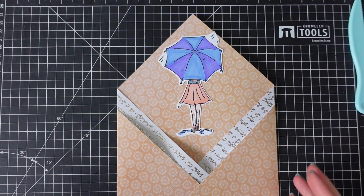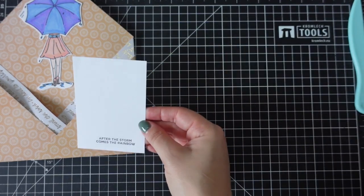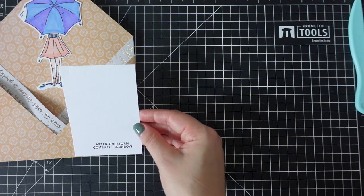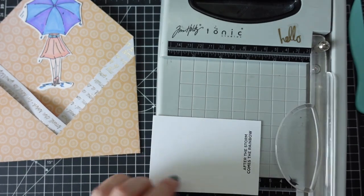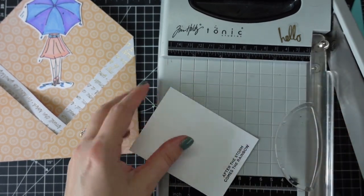Okay, so we want to pop this down here, I think. And we might put some dots, jimmy dots. Jimmy dots or enamel dots? I think I have some which are peachy and have gold in them. That would be good. Alright, let's get rid of the base.